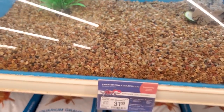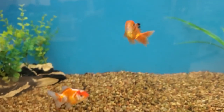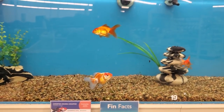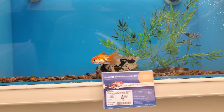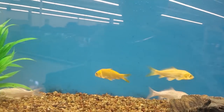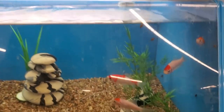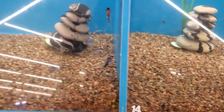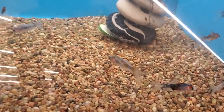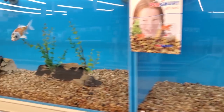Assorted fancy goldfish. Hey, they got some cucumber in there for them. Good call. And some koi. Comets down here. And shubunkins. And a bunch of feeders. Of course, they all got that. And some bigger koi. And a puppy, sounds like.